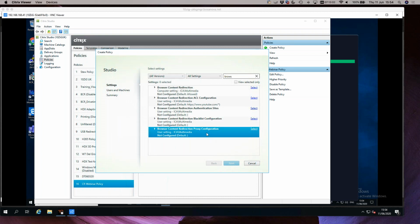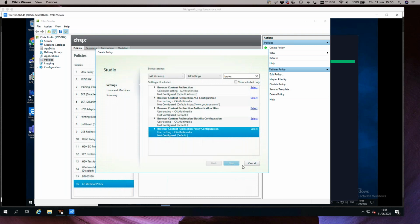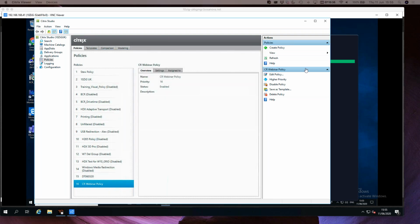And then finally, you have the browser content redirection proxy configuration. This is where, if you want to specify a proxy server in the location of your VDA, this can facilitate both connection through a proxy, but also where the content is server fetched and then client rendered, as opposed to the model that I demonstrated, where the client both fetches and renders the content directly from, in that case, youtube.com. So that concludes the demonstration.